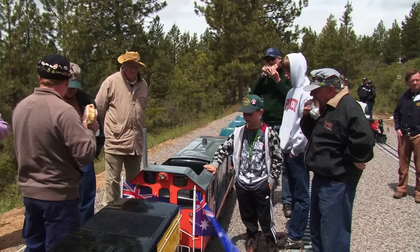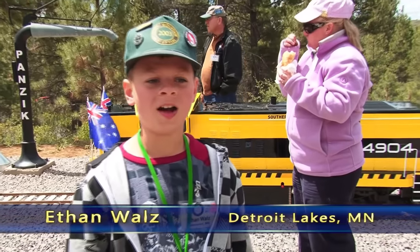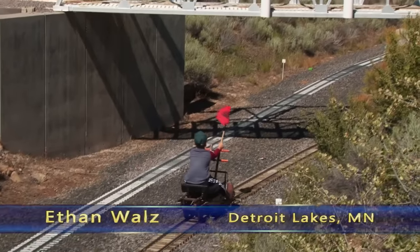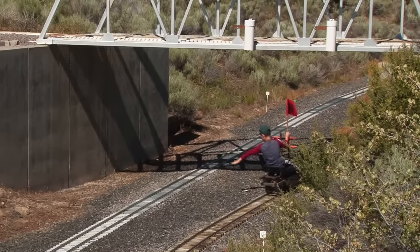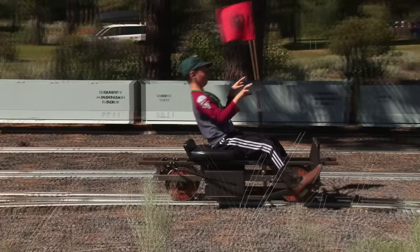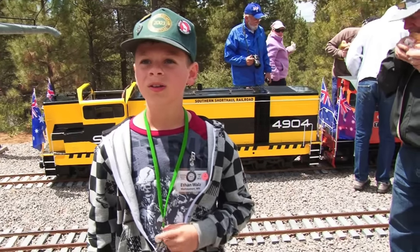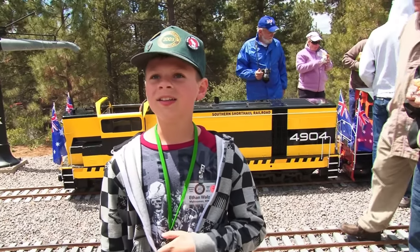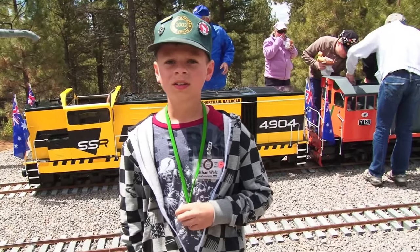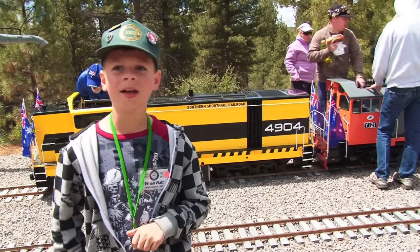Young and old alike enjoy coming to Train Mountain. Been here for 5 days now, and with my uncle, and just been riding around on the trains. Got a pedal car, so I've been driving that around. So it's been a great time. Came with my grandma and grandpa from Monoma, Minnesota. So we drove 1,800 miles to get here. Thursday we are leaving to head back home. And then 3 more years, I'll be right back here where I came.